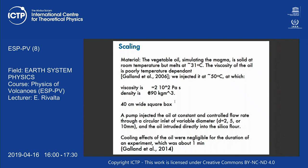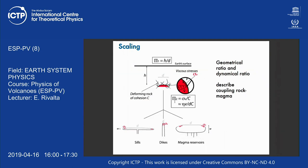So basically they listed all their properties, and then they started to think about ratios of parameters that make the problem dimensionless. For example, they found, it's instructive, I think, because they did quite a good job looking at these dimensionless parameters. For example, h is the depth and D is the diameter of the inlet of their injector, which was here, basically, this D.